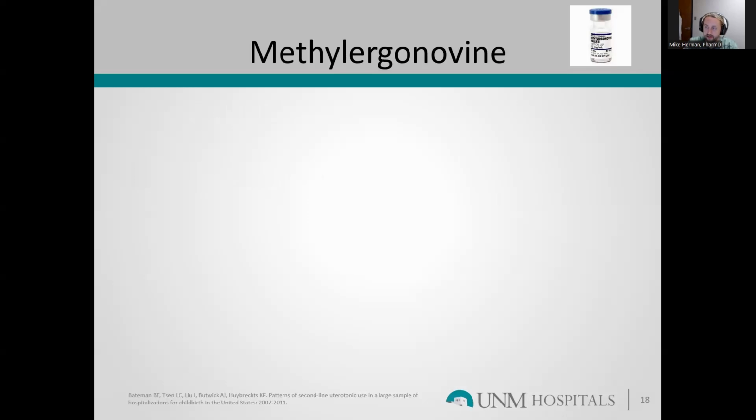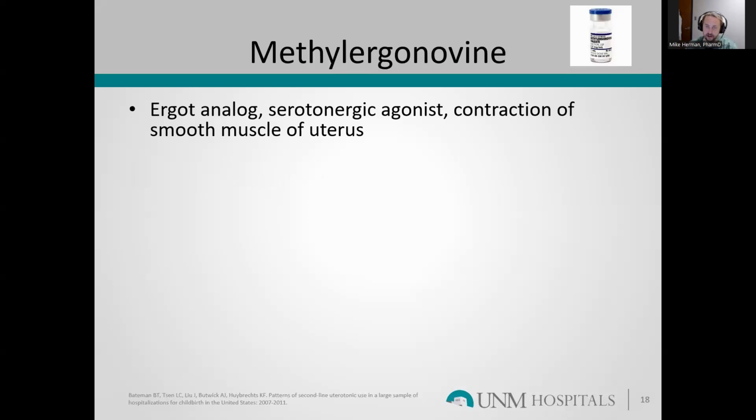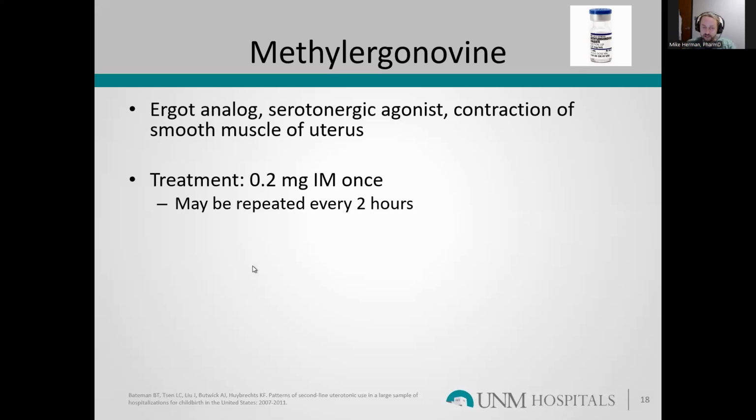Methylergonovine or Methergine is our synthetic ergot analog serotonergic agent and is actually very, very nice for postpartum hemorrhage because it causes contraction of the smooth muscles of the uterus as well as the smooth muscles of the vasculature. Treatment dose is 0.2 milligrams IM just one time, and then this one's spaced out a little bit longer, so we're repeating it every 2 hours.